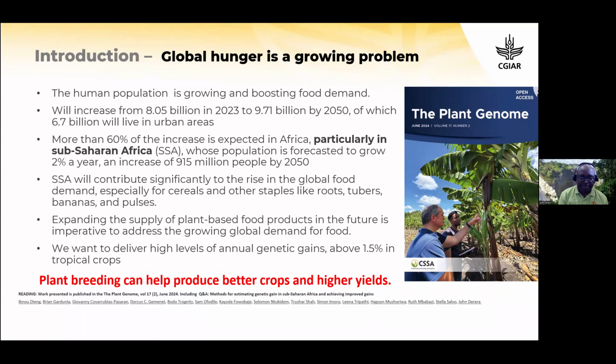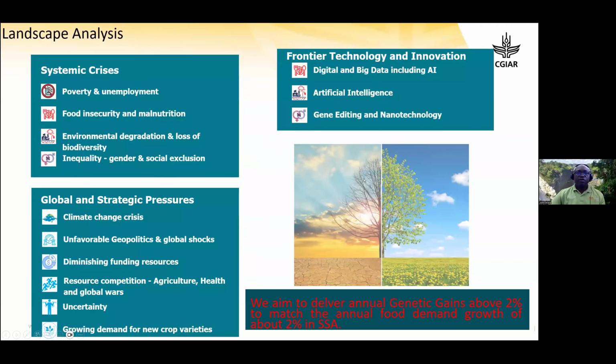Our assumption is that plant breeding can help produce better crops and higher yields for the benefit of smallholder farmers in sub-Saharan Africa. We all understand the challenges are global and not small. They range from systemic crises like poverty, unemployment, food insecurity, and malnutrition, amidst a climate change crisis and also degradation of the environment and biodiversity. As if this is not enough, there are also social challenges such as gender and social inequality in this area. And the demand for resources to improve breeding programs is growing amidst diminishing funding sources.